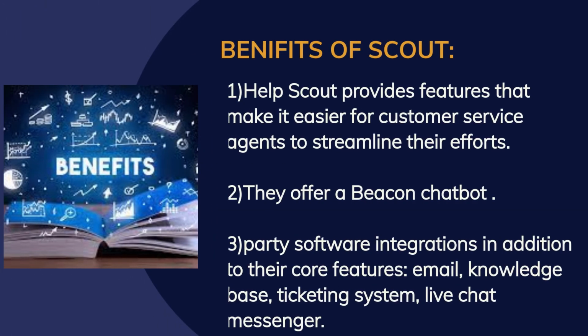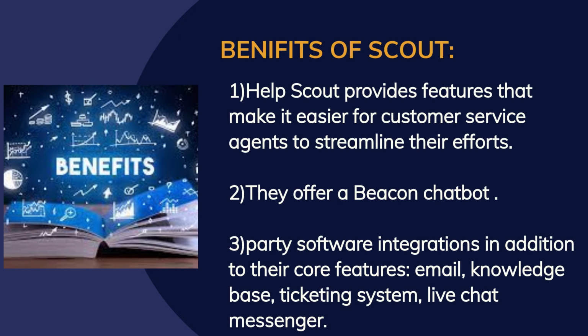There are a total of 3 benefits of Helpscout. First, Helpscout provides features that make it easier for customer service agents to streamline their efforts. Second, they offer a Beacon chatbot. Third, party software integrations in addition to their core features: email, knowledge base, ticketing system, live chat messenger.